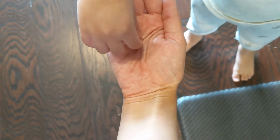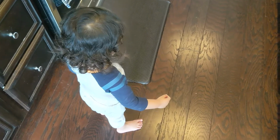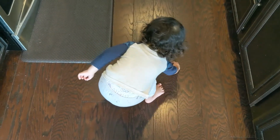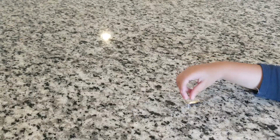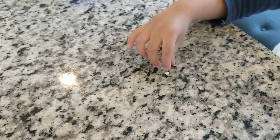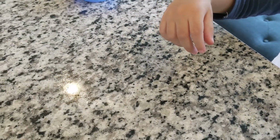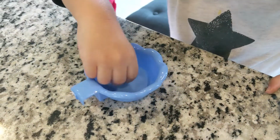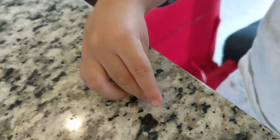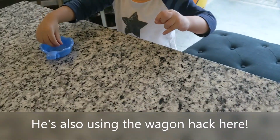I do know sometimes he does tend to do that. So because this is an edible, non-toxic, and tiny little sprinkle, I wasn't really worried about it being a choking hazard or anything, in case that does happen. But I also feel like it's good for helping to develop fine motor skills because it is so small. And he spent so much time just playing with it, putting it in little cups, bouncing it around on the floor, on the counter.